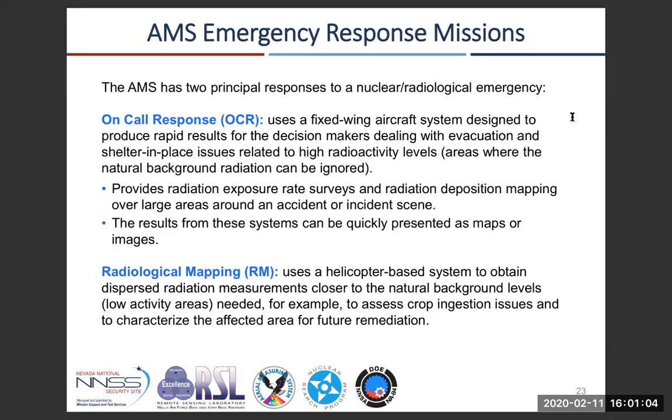The pilots, two pilots, a mechanic, a mission scientist, data analyst, home team scientist, and equipment specialist at all times at both Andrews and Nellis are on call, in the case that there needs to be a rapid aerial response to some kind of radiation emergency.